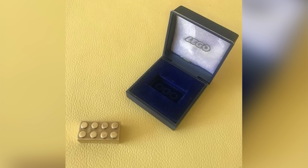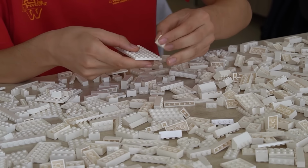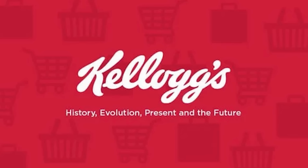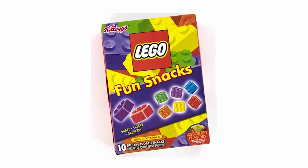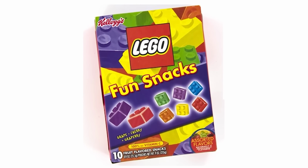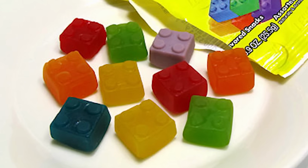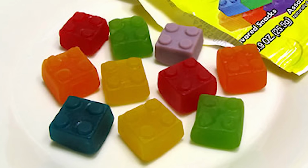But you see, it's not all moon rocks and precious metals. LEGO is a toy company after all, and has released plenty of specialty bricks more focused on fun. In 2007, LEGO partnered with Kellogg's to create the fun and delicious LEGO Fun Snacks. These sweet treats were fruit-flavored gummy candies designed in the shape of the classic 2x2 brick. While these snacks were initially fairly successful, some people didn't see the appeal, and the candy was removed from store shelves by the end of 2008.